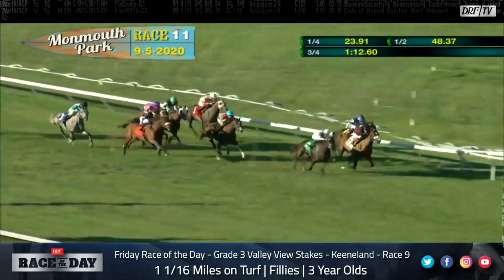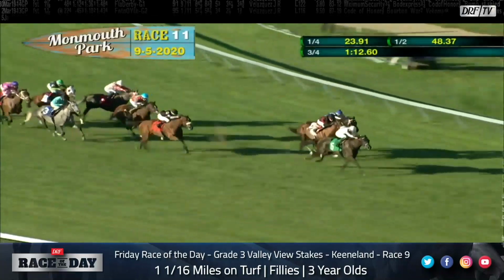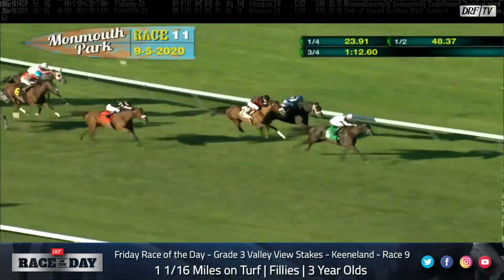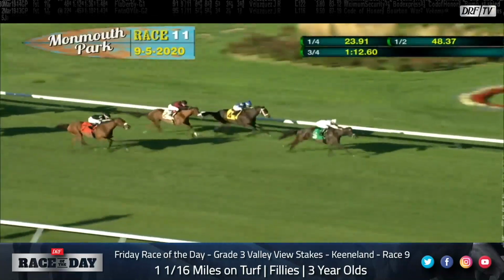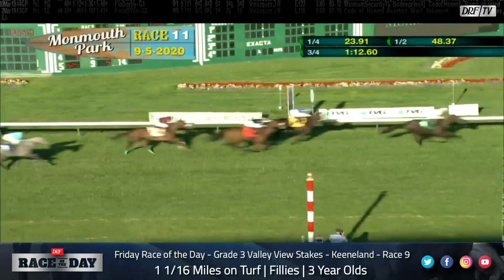She's going to readily go by this leader, and she wins as a favorite should. Now, she's facing much weaker competition in this race than the horses she's going to face in the Valley View, but she's all upside. She's got a nice, versatile running style for strong connections. Yeah, it's all about how she handles a step up in class.